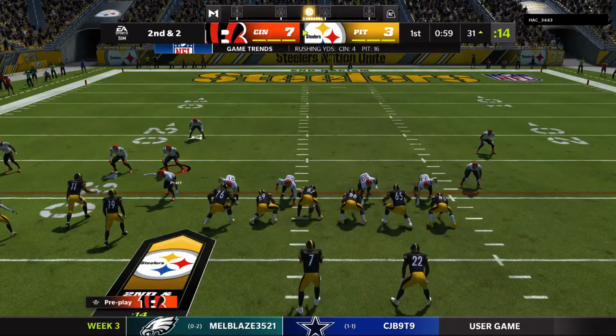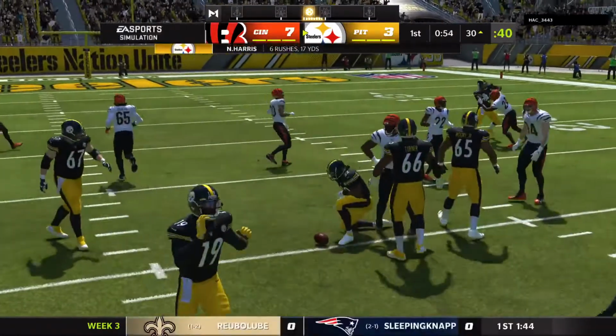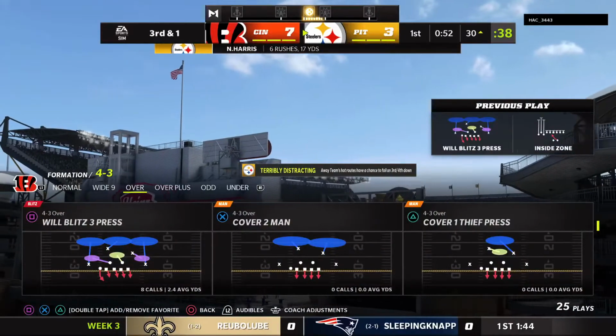Tackles. Watch the edge. A run with Harris out of the shotgun. And he's going to get this one down to the 30.